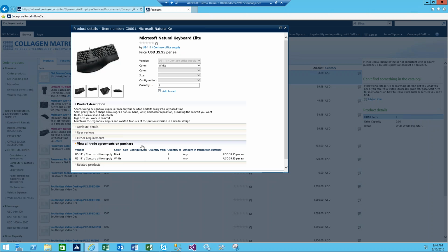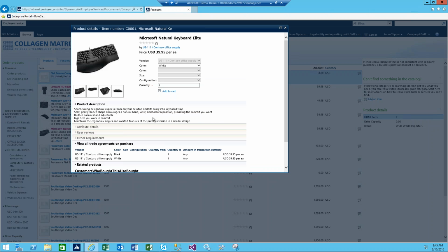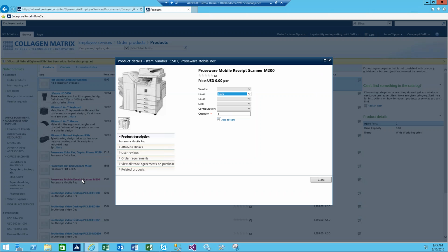Trade agreements, you can see I've got a couple of different trade agreements set up here with a vendor for different prices, same price, different colors, so the users can see those as well. And these are the related products: customers who bought this also bought, and this is our mouse, so that's where the related products come into view as well. So having these details here, the users can just go ahead and add that to their cart. Get messages to add it to your cart. You can see at the top I've also got my cart button here. Go ahead and add something to my cart.